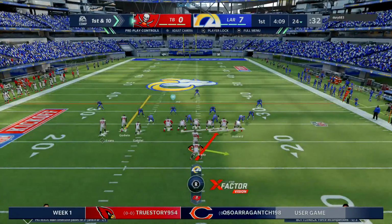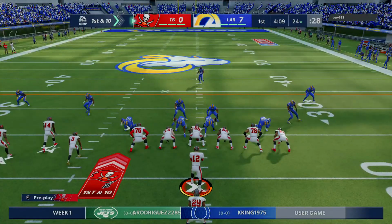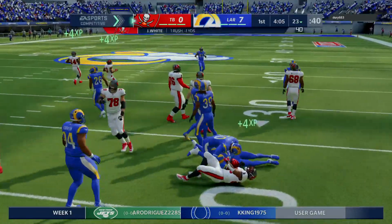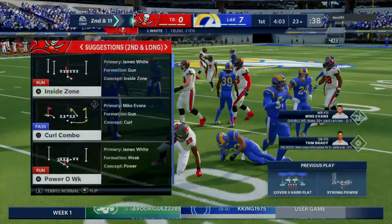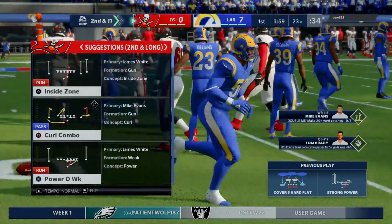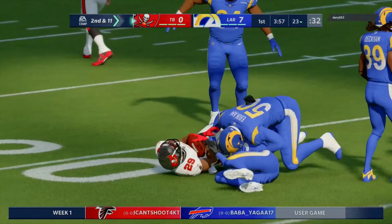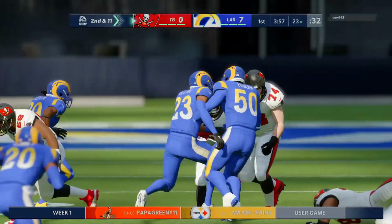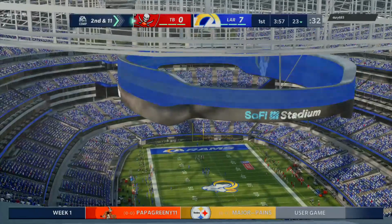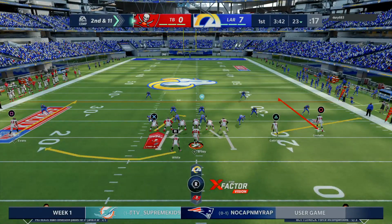Brady and the Bucs now with a 1st and 10 at their own 24. They'll run for the first time now with James White. And he will lose yardage here back at the 23-yard line. Officially, it's a 1-yard loss. That's going to bring up 2nd and 11 at the 23-yard line. A loss of a yard there to start out.